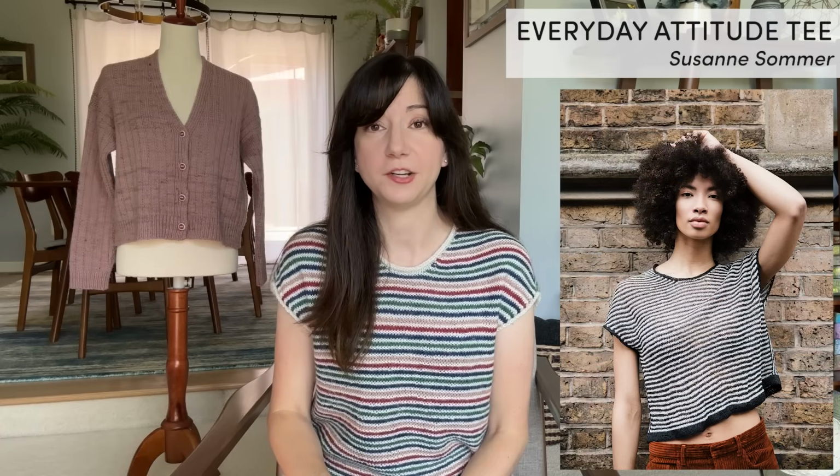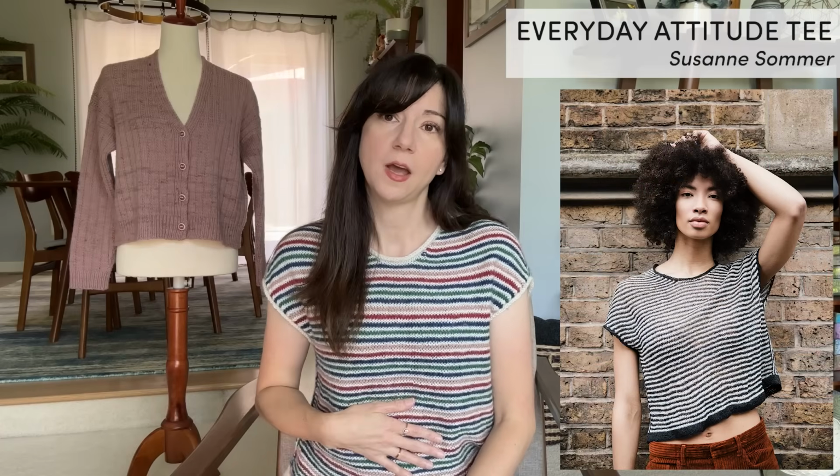We can talk about what I am wearing. I am wearing my Everyday Attitude tee by Susanne Sommer. This is a top that I actually knit up around this time last year. I knit this up using a bunch of scrap yarn that I had left over. I used Blue Sky Fibers Metalico in several different colors. The original design is only meant to have 2 stripes, so 2 different colors throughout. But because I had so much of this yarn left over from my Nantucket wrap that I designed, I really wanted to use everything, and so I did this multi-striped version.